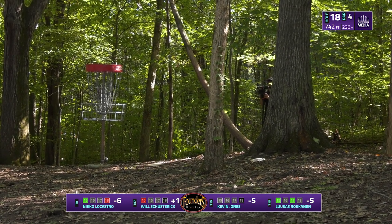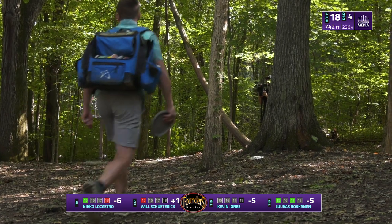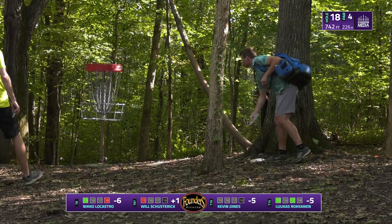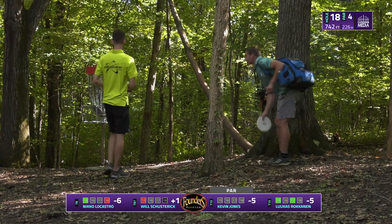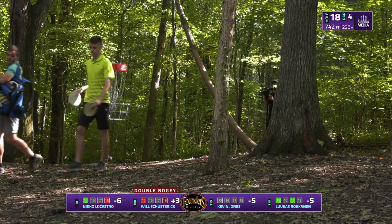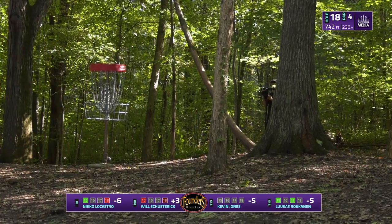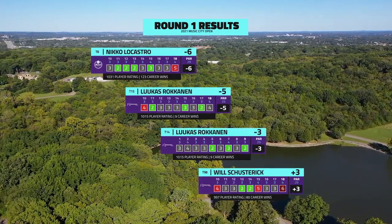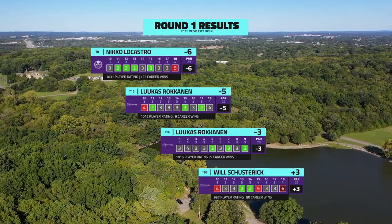Just lots of strange things happening in the woods out here at Music City Open. I was thoroughly entertained, especially by this man right here. I don't know what he was going on today, but lots of stuff going on. Netted him a 5-under. Started off with no pars for the first 4 or 5 holes, finishes with 4 in a row.